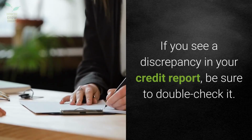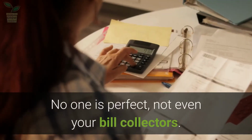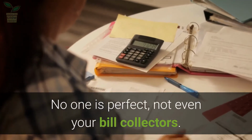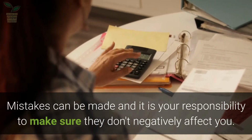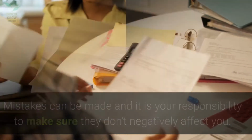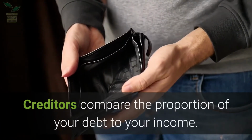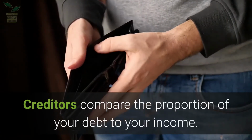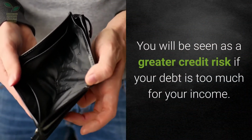If you see a discrepancy in your credit report, be sure to double-check it. No one is perfect, not even your bill collectors. Mistakes can be made, and it is your responsibility to make sure they don't negatively affect you. This can be easily handled with a credit dispute. Creditors compare the proportion of your debt to your income. You will be seen as a greater credit risk if your debt is too much for your income.